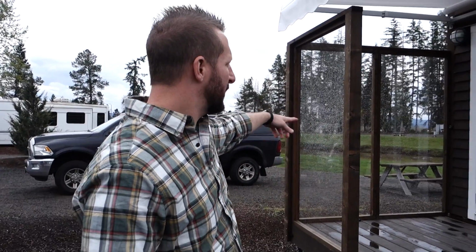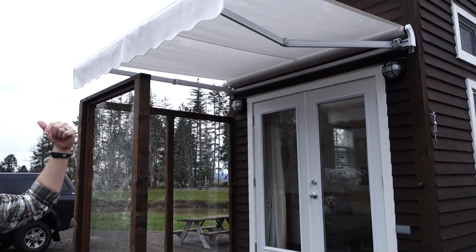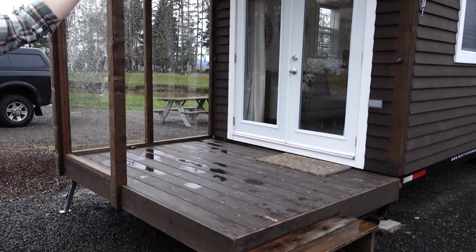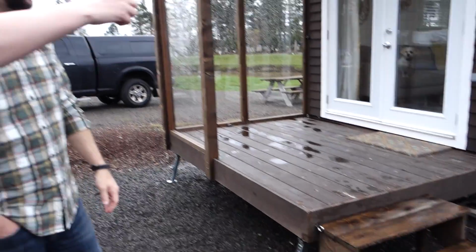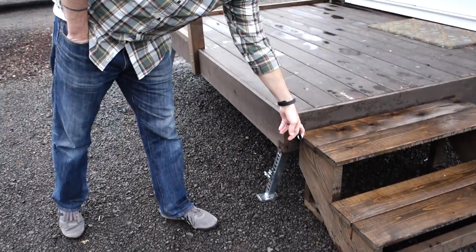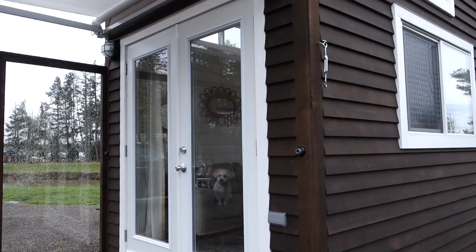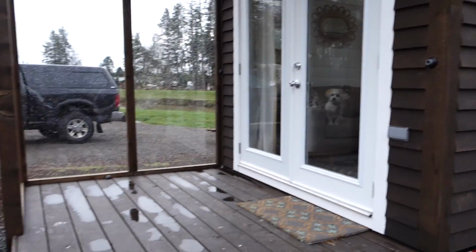So these panels, I'll just unscrew. The awning rolls up and comes off, and then this porch actually just folds right up against the house. And then that metal thing on the side, is that what hooks into the eye hook right there? Yep, hooks on right there. There's little bumpers. I took this one off. There's little bumpers that keep it from smacking up against the house as you're driving down the road.